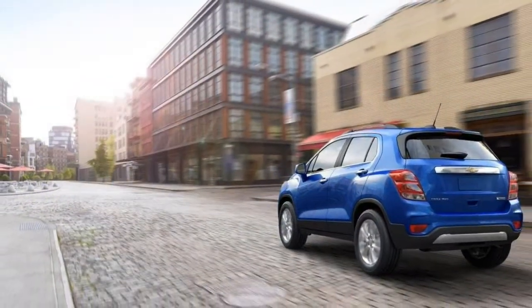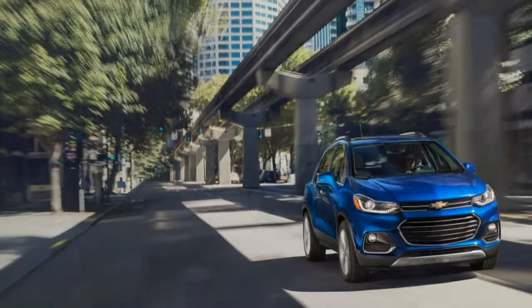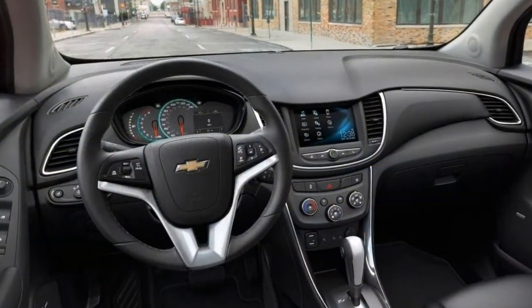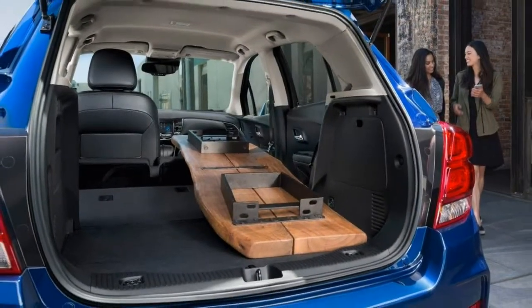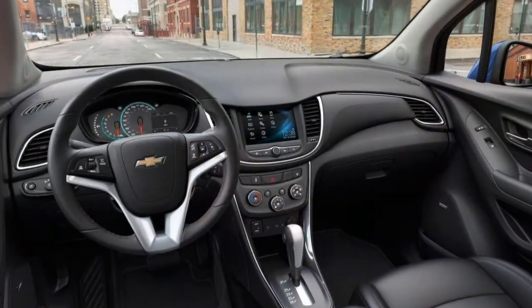Standard electronic features include the Chevrolet MyLink interface with a 7-inch touchscreen, Apple CarPlay and Android Auto smartphone app integration, a rear-view camera, Bluetooth phone and audio connectivity, OnStar with 4G LTE Wi-Fi hotspot, and a 6-speaker sound system with 2 USB ports and an auxiliary audio jack. All-wheel drive models get alloy wheels.